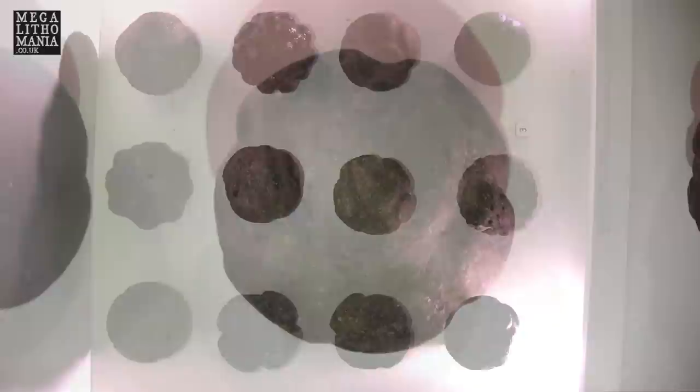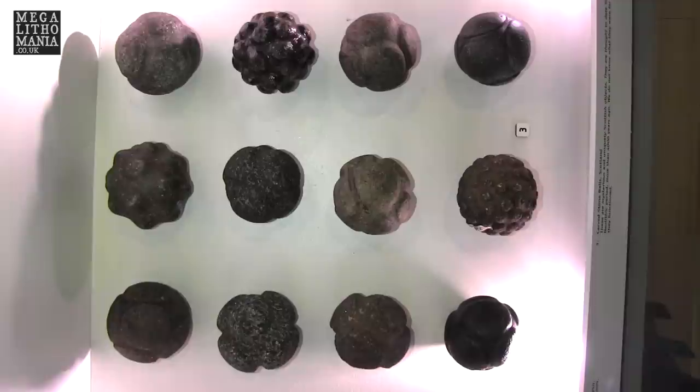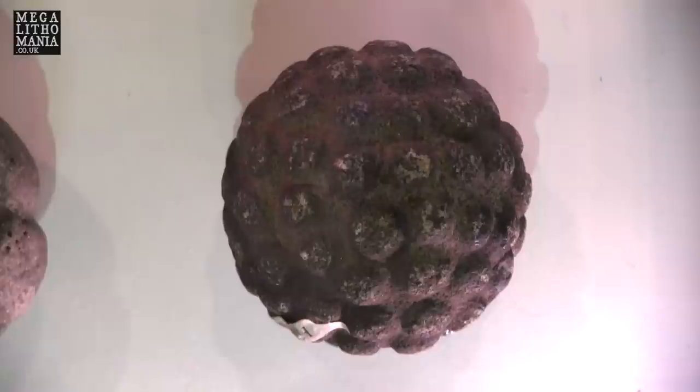It has 5, 6, 7, 8, it looks like 9 faces on it. So again, we're looking at complex geometries. The one above that has 7. The one in the middle, slightly to the right, has 9 potentially. And the one next to that again has multiple knobs on it.